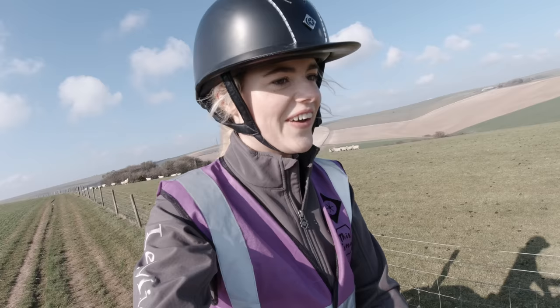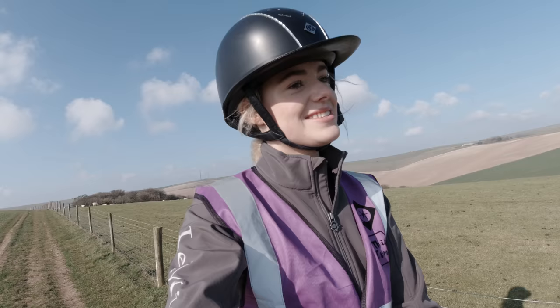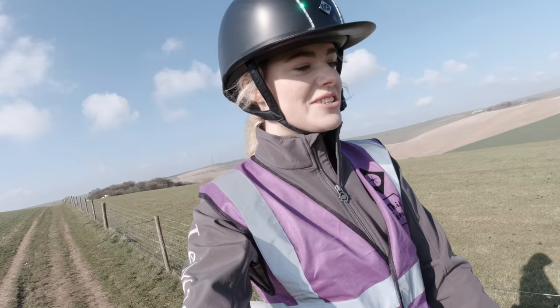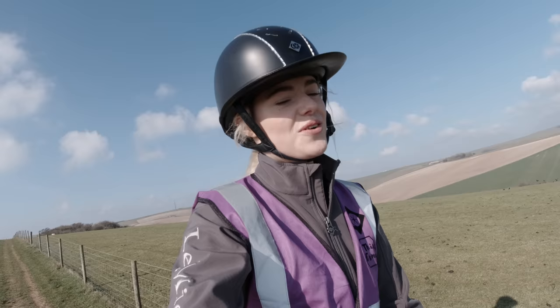So we have just galloped up a hill and Casper's still ready and raring to go. He absolutely loves his hacking, but we're having to walk down a hill now, and that's the one thing that you have to be a little bit slower at, going down the hills, because as much as Casper would love to canter down them, that's going to end with us doing a roly-poly going down. I don't want Casper to trip or fall over, he's still got quite a way left to go. We've got to make it home too.